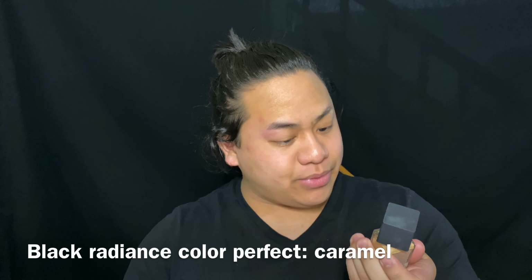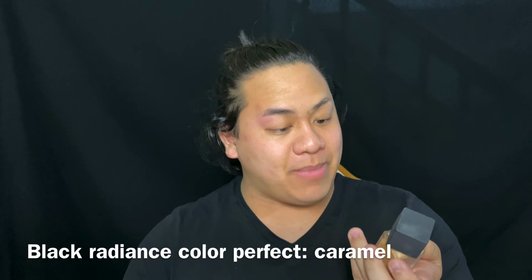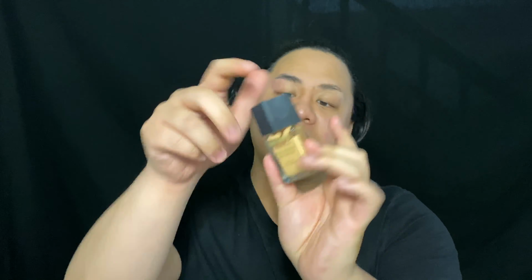Okay, so I've already prepped and primed my skin, and I'm gonna go in with a foundation. This is the Black Radiance Color Perfect Liquid Makeup. This one right here, it's really, really nice, really long wearing. Comes in a spatula. I'm just gonna put some on the back of my hand.